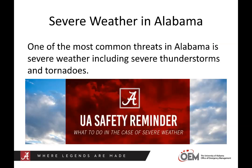We know that many of you don't live in Alabama, and you might live in parts of the country where you don't experience severe weather like we do. Our most common threats in Alabama are severe thunderstorms and tornadoes. And at UA, we are constantly sharing with students what they should do in a severe weather emergency. In fact, the photo that you see here is from a safety reminder message that we send to students every month. Three times a year, once in the fall, once in the spring, and once in the summer, we share a safety reminder about what to do in the case of severe weather. So you may want to tell your students, hey, pay attention to those safety reminders that come out every month.